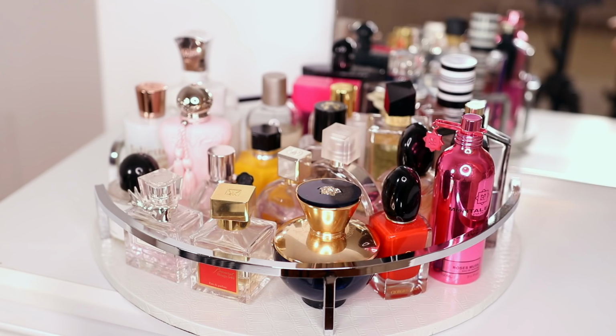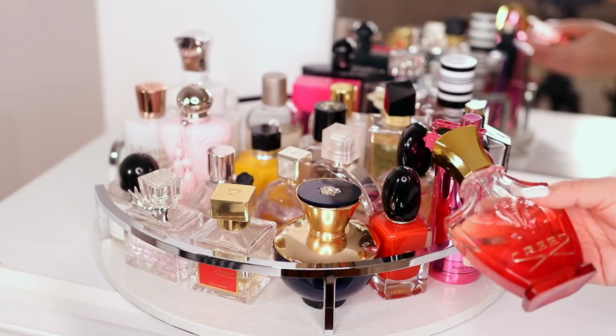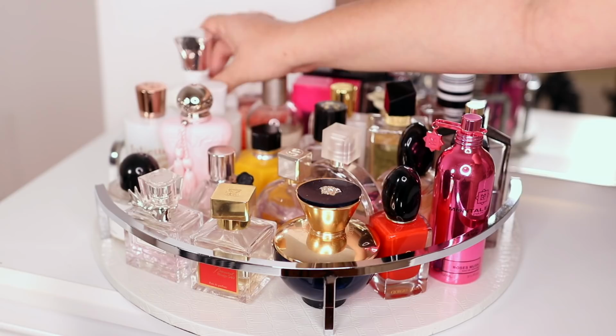I swear I've smelled this in a hotel and I love mixing this with something. So this I like to spray, I know this sounds weird, in my lower body, because throughout the day, it just projects up and I smell it throughout the day. So I only do one or two sprays of this, but in front of it has to be one of my favorite perfumes ever.